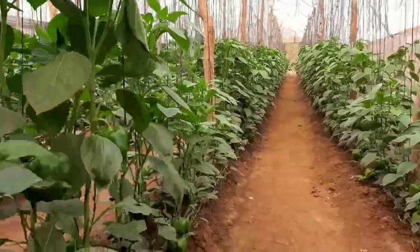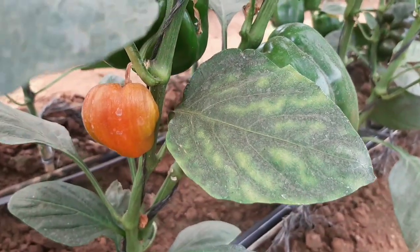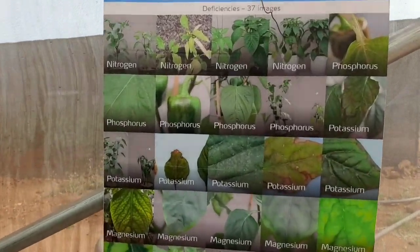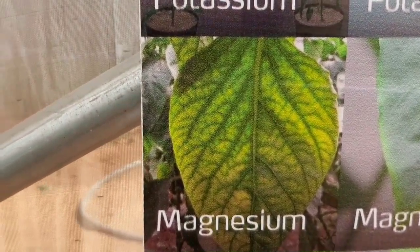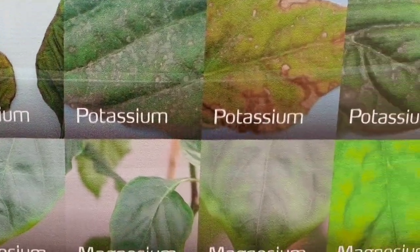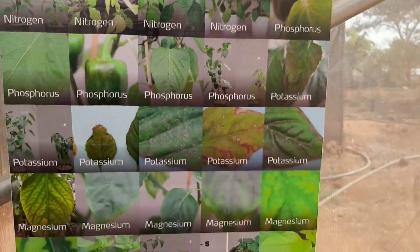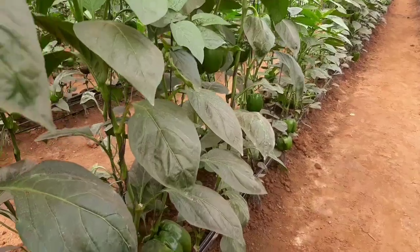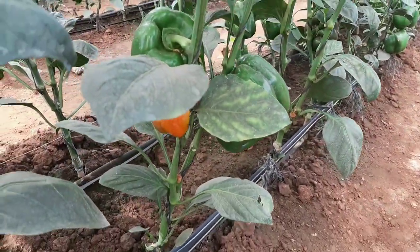One thing that we're already observing is this magnesium deficiency. How do we know? If we get on our nutritional deficiency chart, you can see the magnesium deficiency chart. So yeah, very critical, and that does manifest itself in different forms. That's also magnesium deficiency. Okay, so we are seeing that becoming quite rampant now. So we have to take care of this with some addition of magnesium.